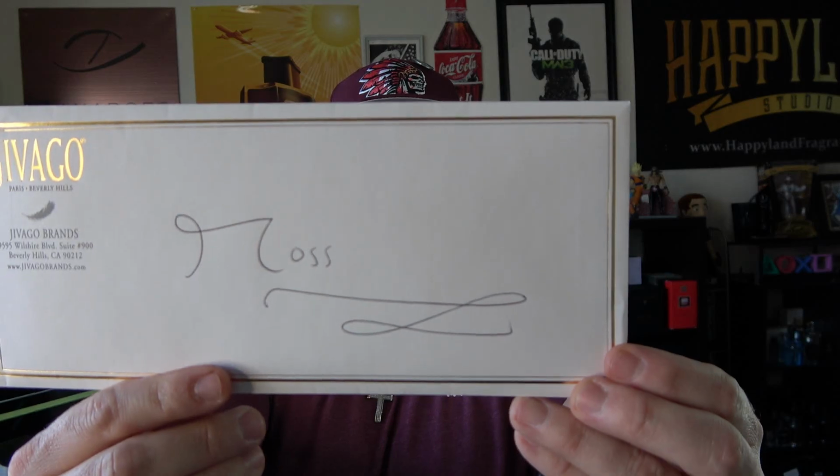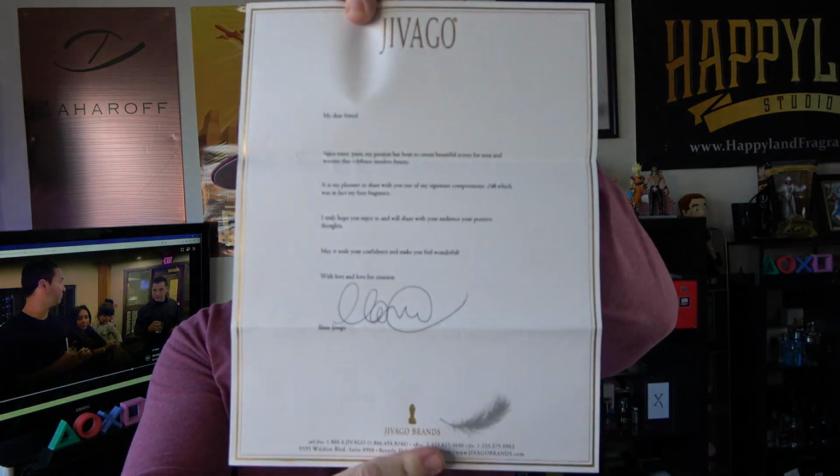So that's different. Not too many companies are personable like this outside of Argos and Zaharoff and places like that. There we go. A typed up letter with signature. "My dear friends, since many years, my passion has been to create beautiful scents for men and women that celebrate timeless beauty. It's my pleasure to share with you one of my signature creations, 24K, which was in fact my first fragrance. I truly hope you enjoy it and will share with your audience your thoughts. May it exalt your confidence and make you feel wonderful. With love and love for creation, Alana Jivago." Okay, that's a nice touch.